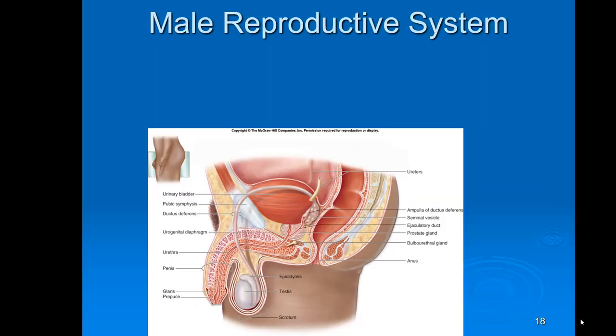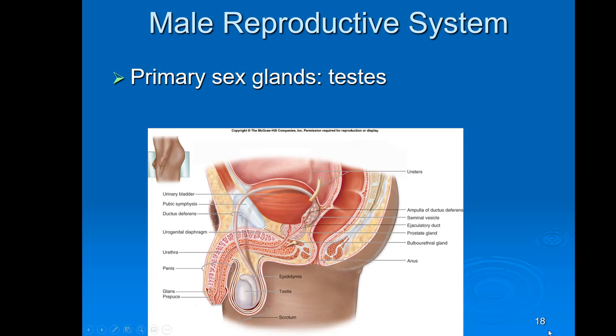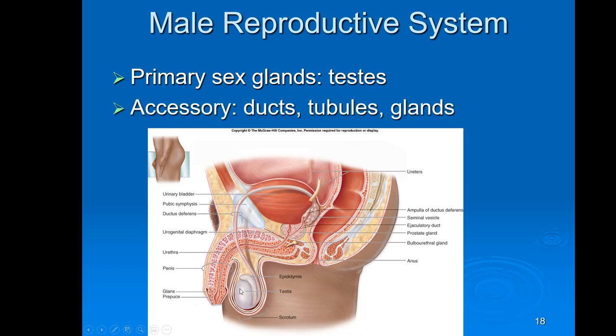Continuing on with the male reproductive system, the primary sex glands in the male are going to be the testes, which are found here, and accessory glands or structures are going to be a lot of ducts that transmit seminal fluid and sperm, tubes, and also some other glands.